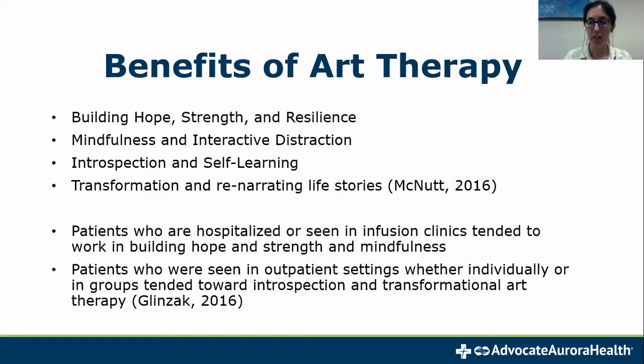For the patients who are hospitalized or in the infusion clinics, they tend to work a lot more on the first two themes, the building hope or the interactive distraction. And then the patients that we see in outpatient, usually in our group settings for our open studios, that is usually where you find a lot more of the introspection and transformational art therapy as well.